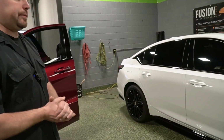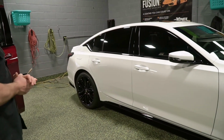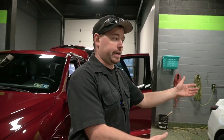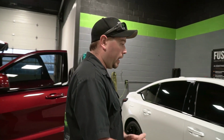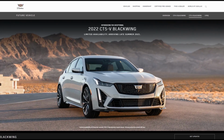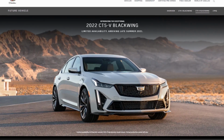Over here's a CT5V. These things are sweet. We're doing a ceramic coating on it. I'm actually not sure if we tinted the windows on it. I know when it showed up the other day it was already tinted, so good possibility we tinted it a couple of weeks ago or something. No paint protection film on this one. If you haven't seen the CT5V Blackwing that's coming out, those things are awesome.